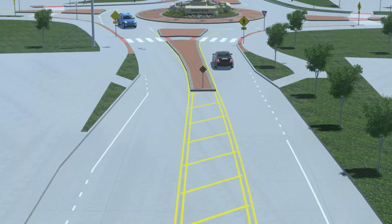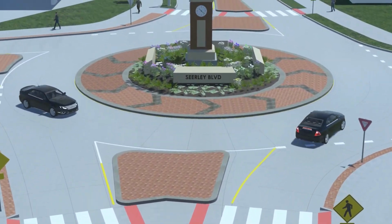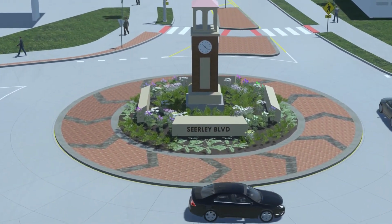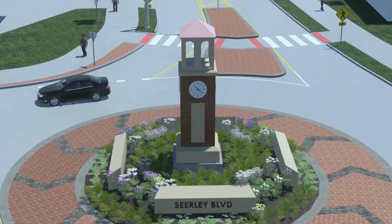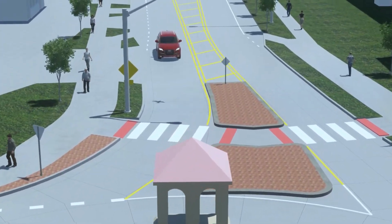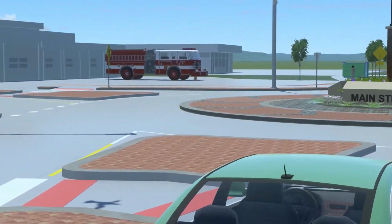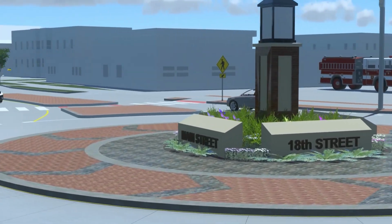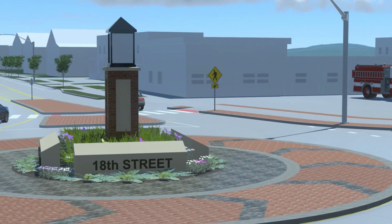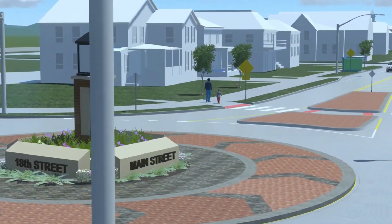Searly Boulevard serves as a gateway and welcome point for students and visitors to the University of Northern Iowa. This is symbolized by elements within the roundabout, including a clock tower feature with a campanile-inspired top. In addition, a box culvert will be added near the roundabout. The 18th Street roundabout will have a smaller central island than the others, allowing for a wider truck apron to accommodate oversized vehicles. In addition to the roundabouts, retaining walls will be added as needed along the corridor.